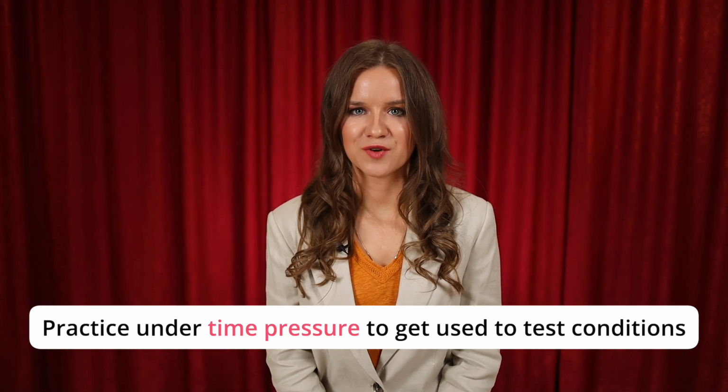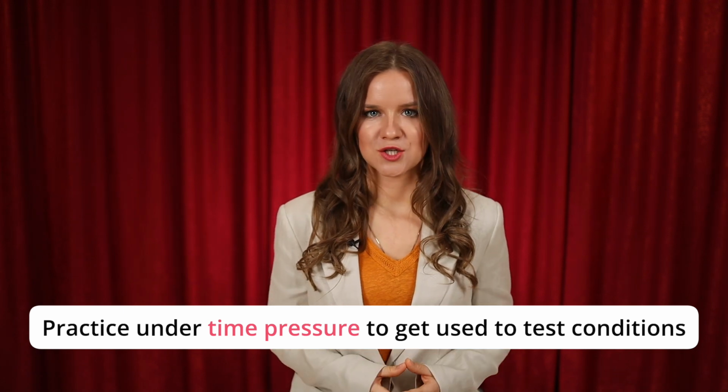Tip number 5, use a timer. Practice under time pressure to get used to the test conditions. It may sound obvious, and it probably does, but you should embrace the timer as your ally. There are students who are afraid of time, so when they see the minutes ticking away, they panic and cannot say a word. You can try speaking without the timer first, and then slowly incorporate it into your practice routine.